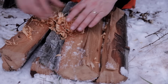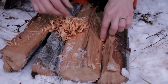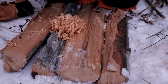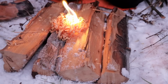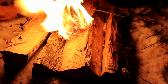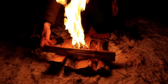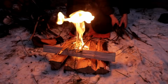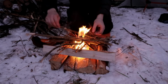All right, let's get this bad boy going. It's a bunch of shavings off of a waxwood stick. This should go pretty easily. All right, I'm gonna use a fire steel. Nice and easy. Woo, she's hot. I'm gonna use a brace, even though I don't think there's a possibility of smothering that fire. Play it safe. We don't want to repeat last time, eh? The old rock fire steel.